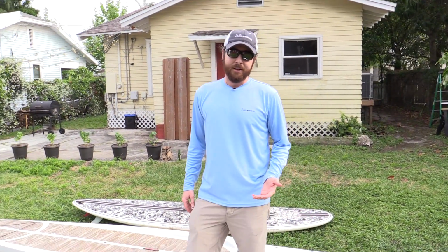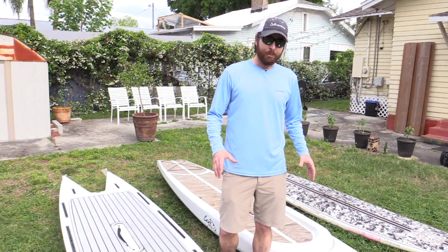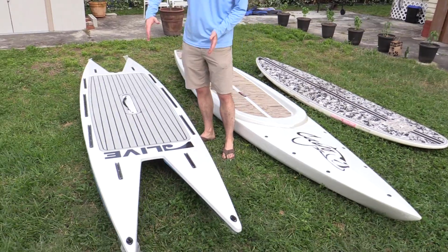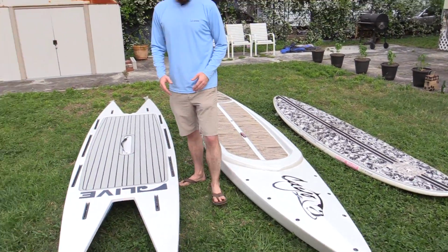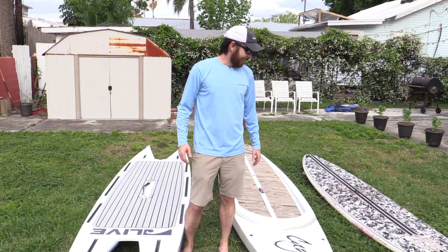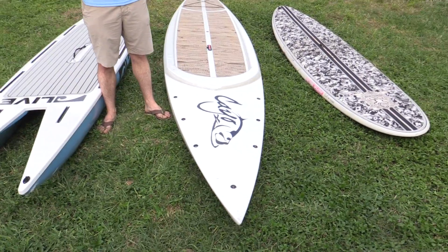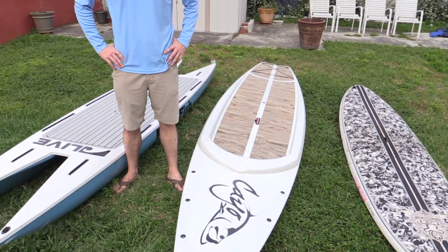And I do recommend testing boards out. If you can find a dealer that has different types of boards, different sizes, you need to test out different widths, different lengths, again, different points at the front. There's just so many options. Just get one that makes you feel comfortable and have a blast out there. Sure is a fun way to fish.